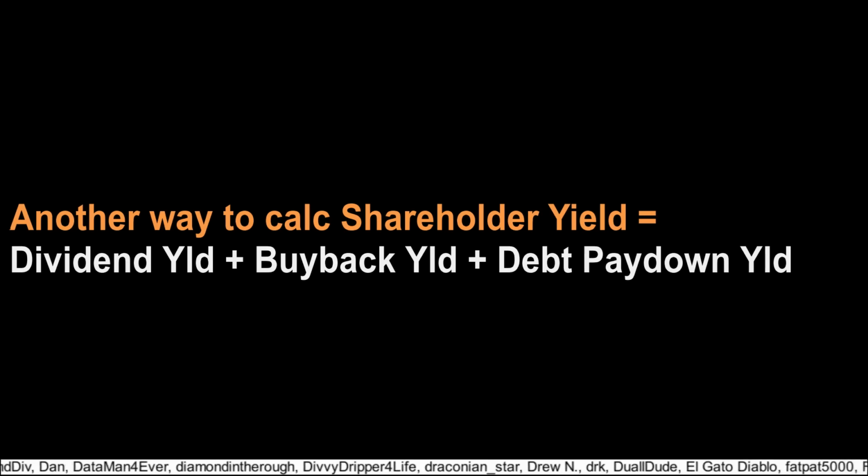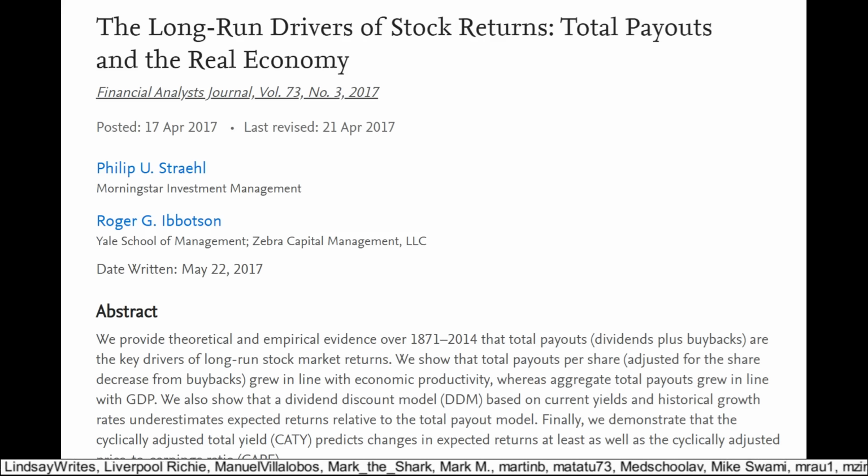That being said, there was a study done a few years ago called the Long-Run Drivers of Stock Returns: Total Payouts in the Real Economy, where they found that the prevalence of buybacks in the US market caused traditional dividend discount models to underestimate expected stock returns, making a total payout model, i.e. net buybacks plus dividends, more predictive.